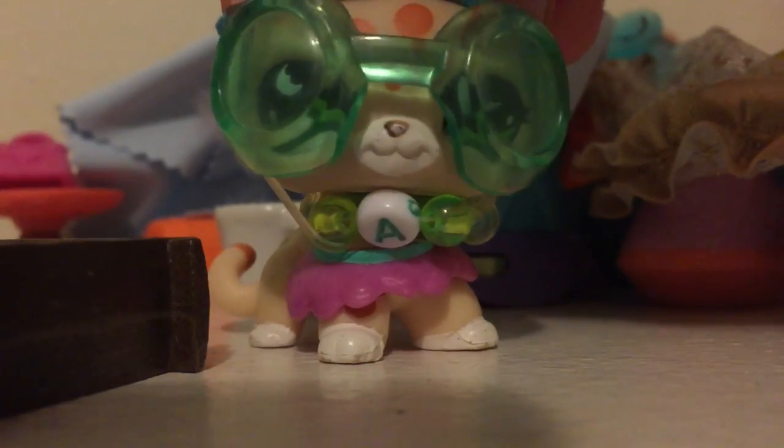So the first piece of high-tech gear. These goggles will help keep those crazy winds that can get up to 7,000.